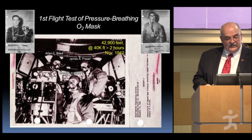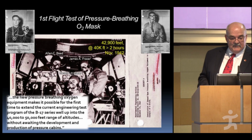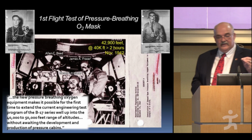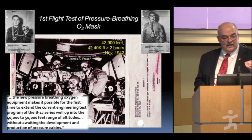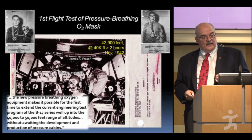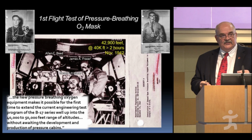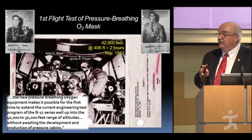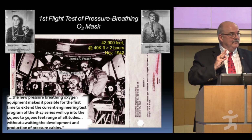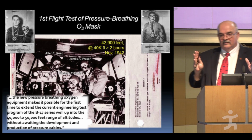And this was highly significant because they landed and they said, you know, with this new pressure breathing equipment, it makes it possible for the first time to extend the current engineering test program of the B-17 Flying Fortress well up into the 40 to 50,000 foot range of altitudes without awaiting the development of pressure cabins. Okay, so they were looking still early in the war, November 42, that they might have to go to 40 and 50,000 feet in an unpressurized plane, which is, I mean, that's unheard of, okay?